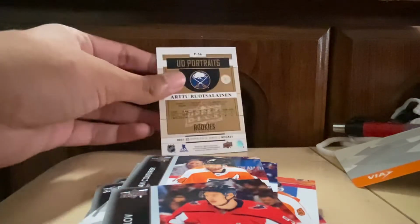Arttu Ruotsalainen. And here's the back. I forgot to show y'all. So the cards I really liked were the Hayden Fleury and Artturi Lehkonen. Sadly, the Artturi Lehkonen isn't the Avalanche one, despite him getting traded to the Avalanche midway through the season or something like that. So yeah, there's been lots of weird trades, like Claude Giroux going to Ottawa.